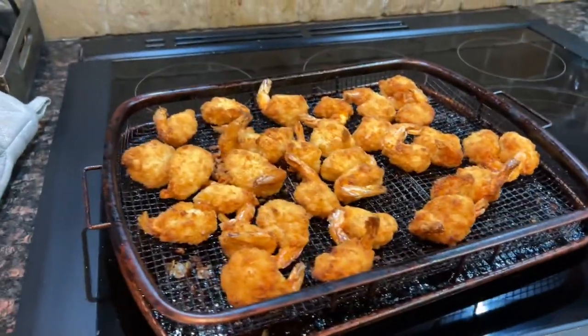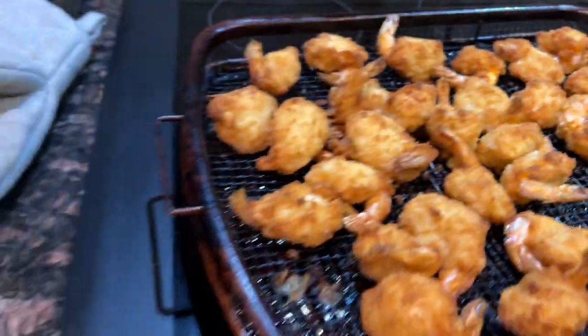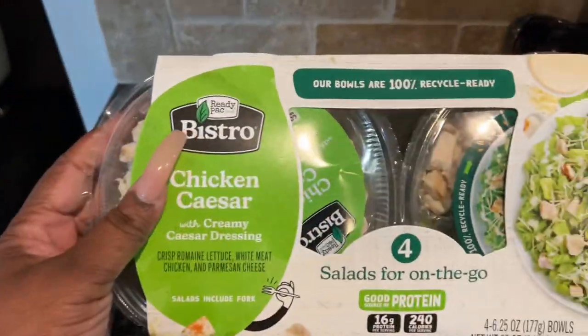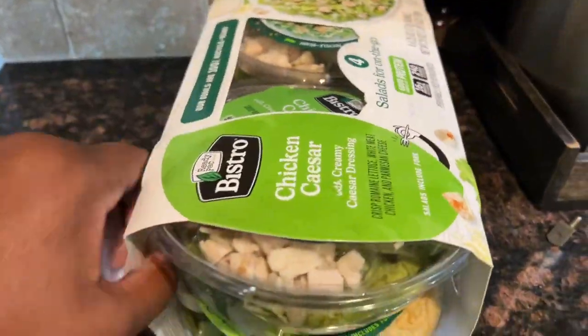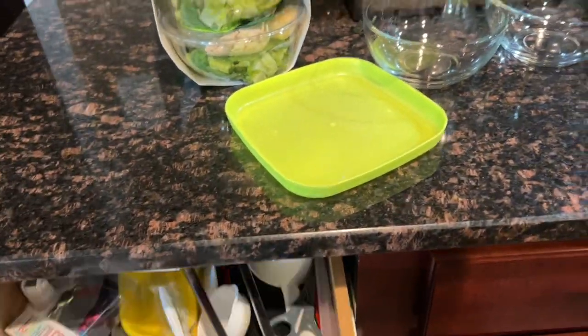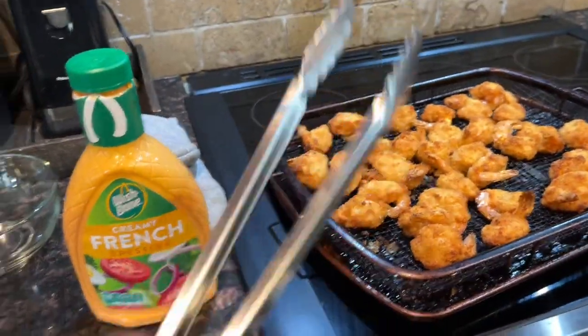It is dinner time, eating before 7. Yep, there is the shrimp, bam, for me and Joshua. Glass bowls, and this for Joshua. Pre-made chicken salad. Y'all better get y'all one of these. All right, I'm gonna cut these open, and then, bam, okay?